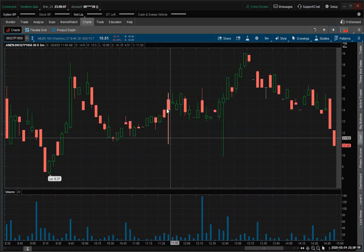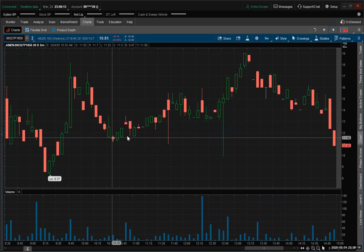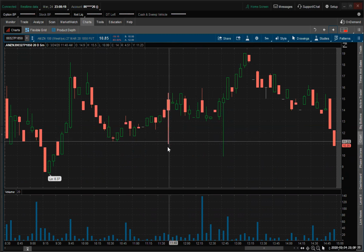And I don't know if these wicks are real, if it actually traded down, stopped people out, or gave you an opportunity to get in. If you're getting in 12 by 11, if you got stopped out here at 11, or over here got stopped out, I don't know. I don't know if these are real and if that would have actually happened.